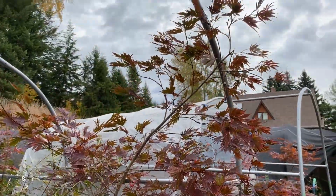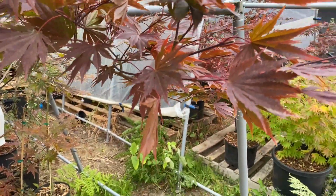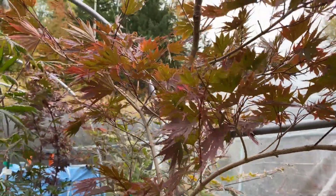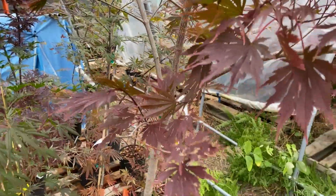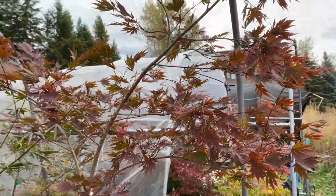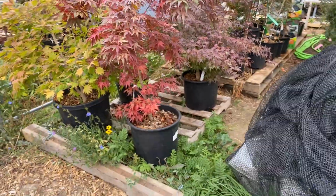Here's Acer shirasawanum Sensu, and this is really starting to look awesome. You've got the red tones starting to take over the greens. You can still see some green underneath especially, but really cool coloring, bright pinky red seeds. That's Sensu.